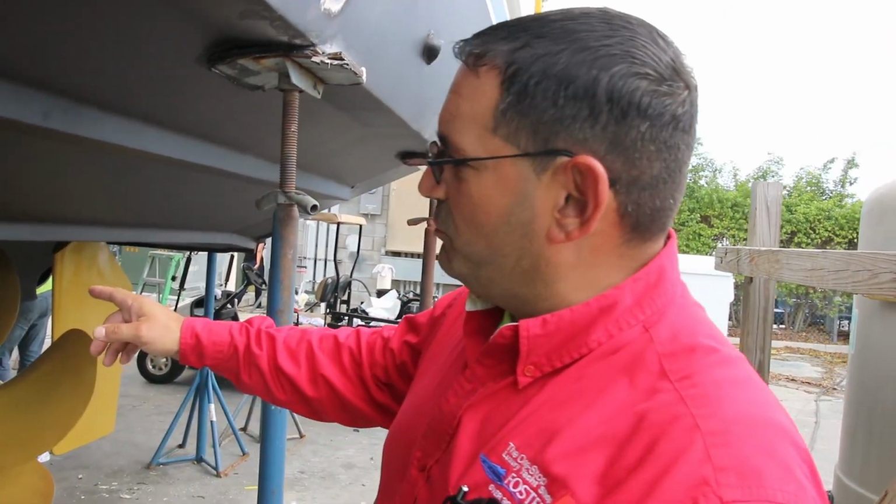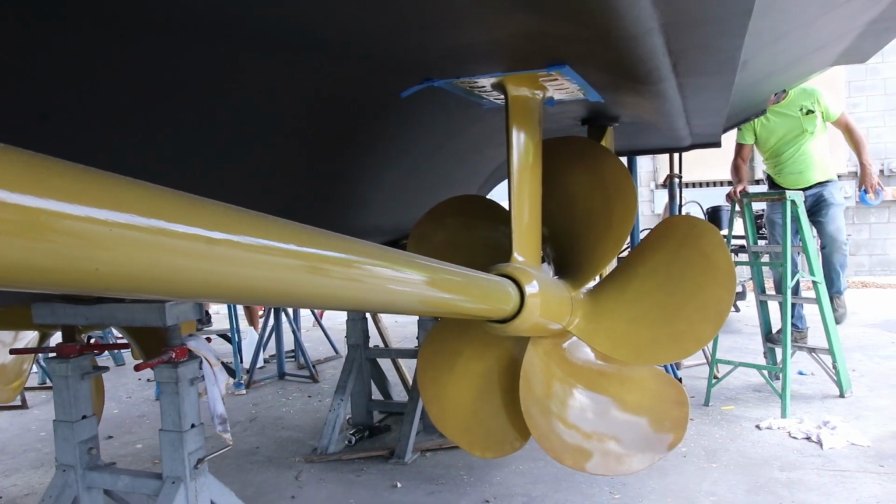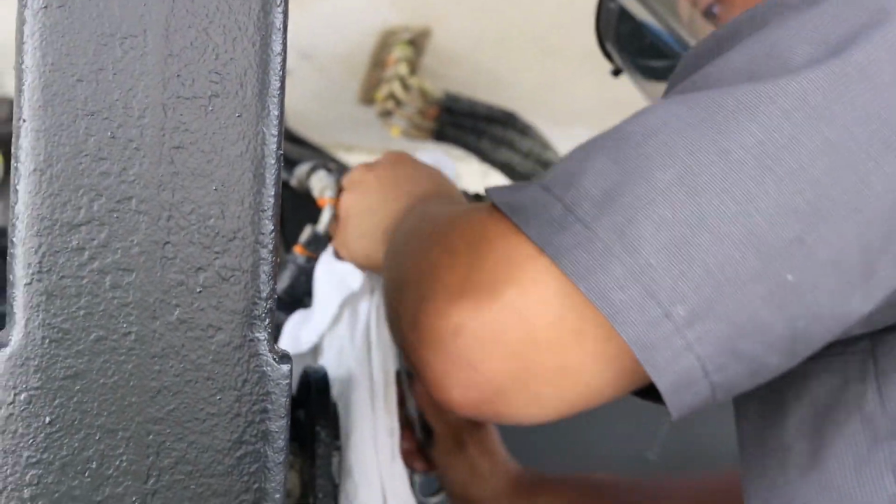If we have the camera zoom in, you're gonna see how beautiful this Prospeed looks. We're actually the number one applicators of Prospeed in all of Florida. Look how pretty that is. When we're done with our bottom paint, they decided to remove their old underwater lights and replace them with new. So now we're gonna redo the paint around the lights, and then we're gonna redo the Prospeed on the lights.